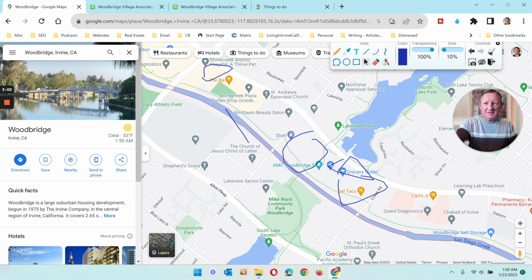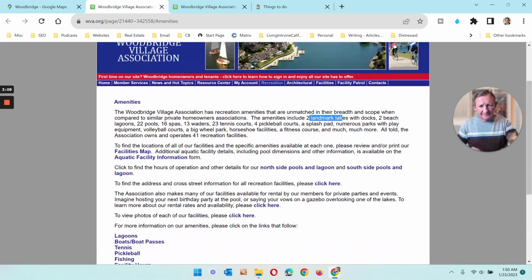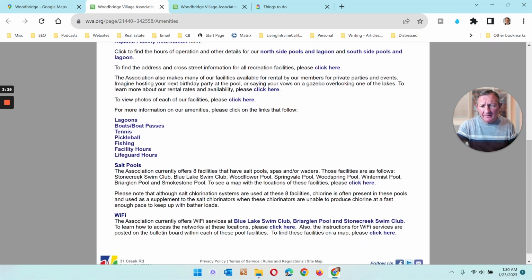Now, Woodbridge is noted for the lakes. We're going to come back to those in just a second. But let's talk about recreation, and we'll talk about the lakes. So the Woodbridge Village Association, which everyone who pays a homeowner association due belongs to, has the 2 lakes, and they have docks. They have 2 beach lagoons, 22 pools, 16 spas, 13 wading pools, 23 tennis courts. They have pickleball. Everybody has pickleball. That's the big thing. Volleyball courts, a fitness course, basketball, all kinds of cool things. You can rent boats. They have that. But the neat thing is that as an owner, you belong to this association.